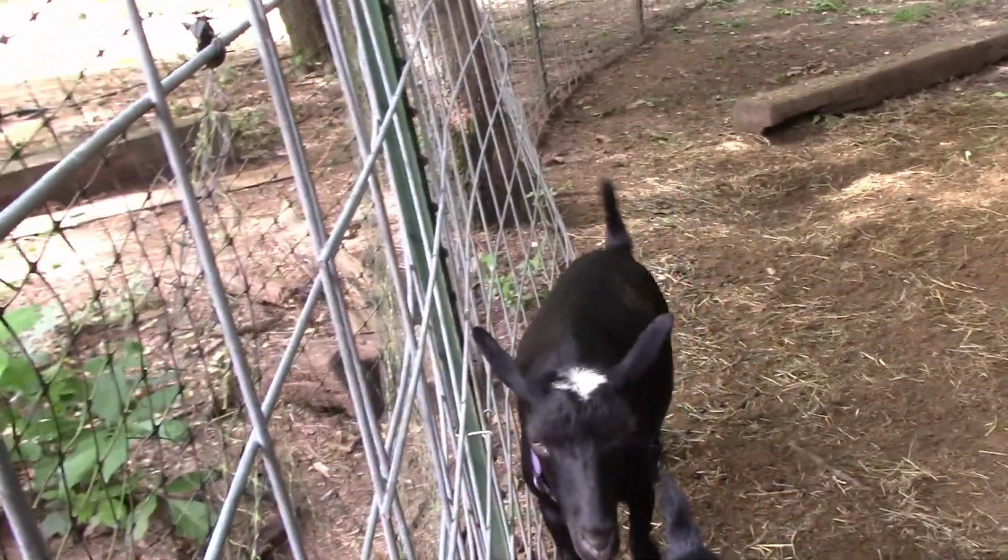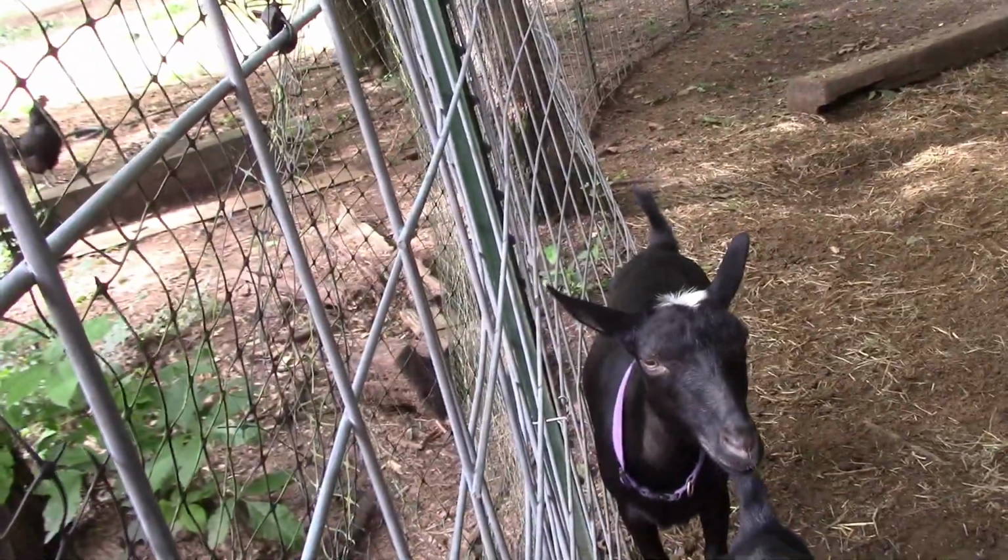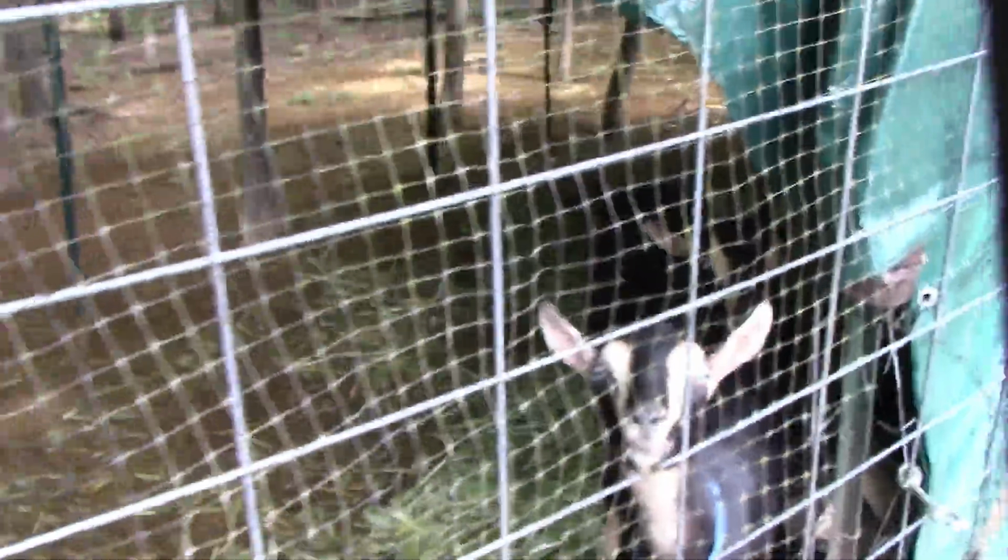Here are the duplicates. You got Blossom, and you got Ivy. They look the same. And then you have Cherry and Bella. Bella's a new girl. She came from Little Crazies. So that's nice. We actually sold Claire recently.